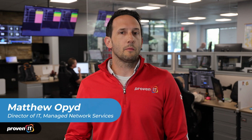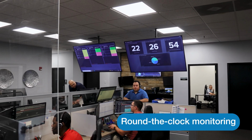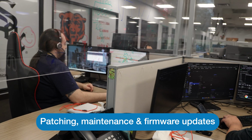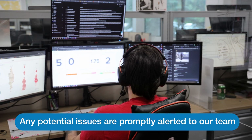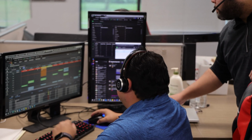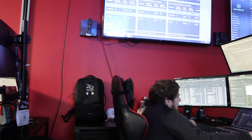And today, we would like to talk about our network operation centers, which can help your business move faster, go farther, and more securely. Proven IT's Network Operations Center provides round-the-clock monitoring of your network, ensuring everything is running as it should. We handle all aspects of Windows patching, maintenance, and firmware updates, so you don't have to worry about downtime. Any potential issues are promptly alerted to our team, allowing us to take immediate action to resolve them before they affect your operations.